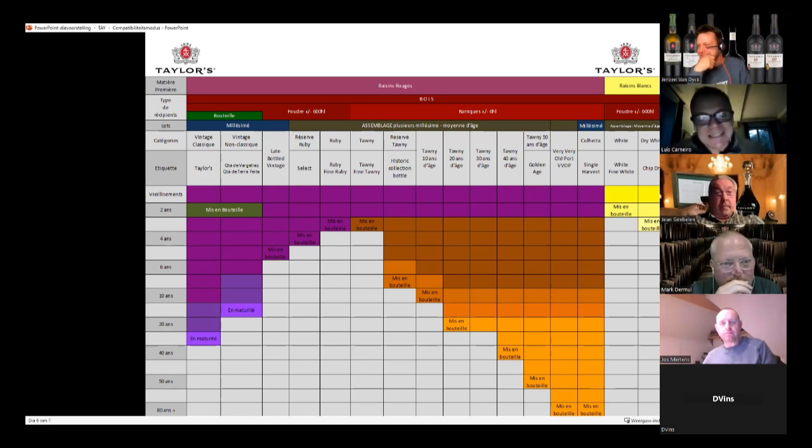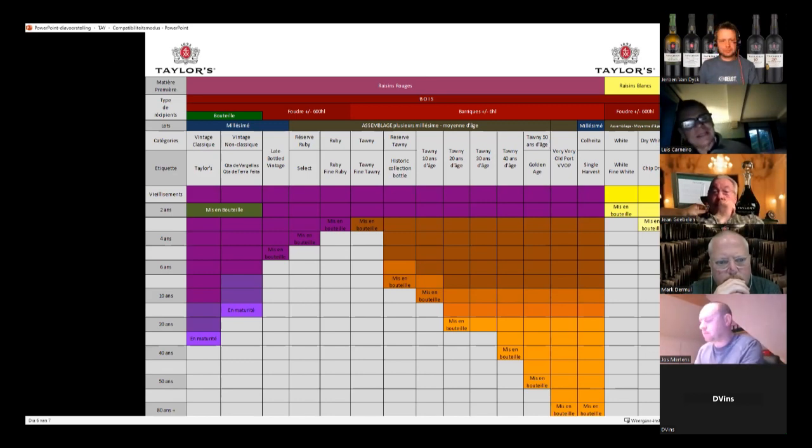This map, actually, it's quite interesting because you can see on the horizontal lines all the raw materials, the grapes, red grapes, white grapes. We talked about the grape varieties, mostly of the white.